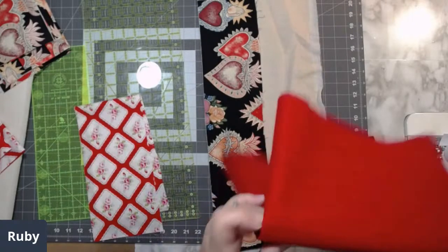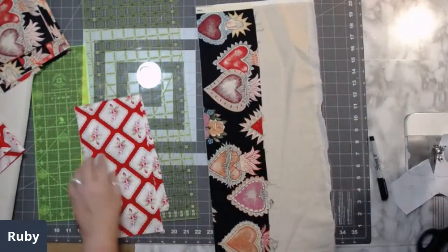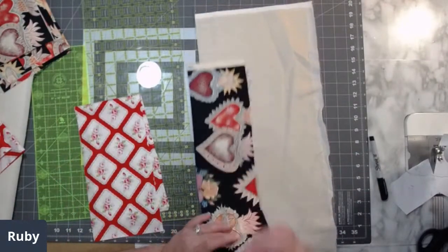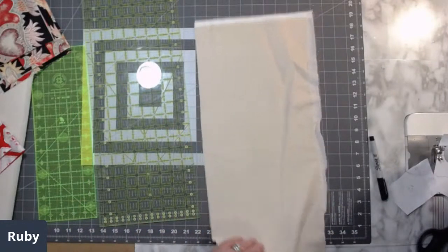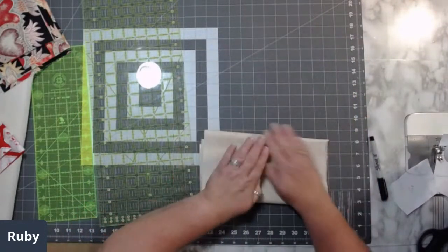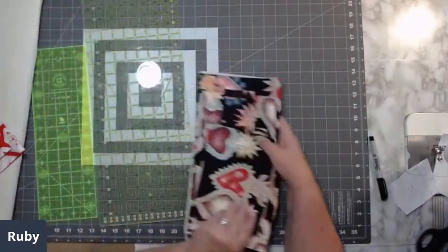So we will definitely keep this piece of red. Might come in handy. And I think I'll keep this little piece of scraps in my scrap bin. And that's a big piece of scrap in my scrap bin. And that's it. So here's a set.